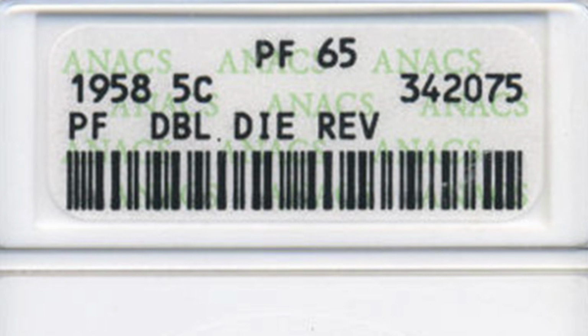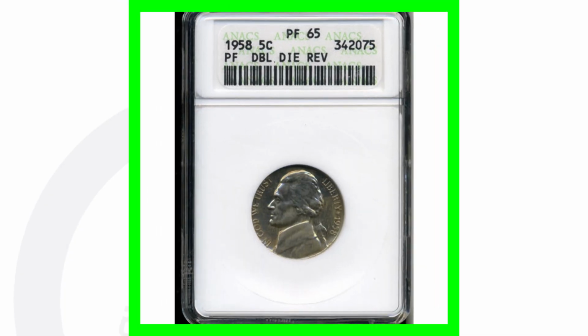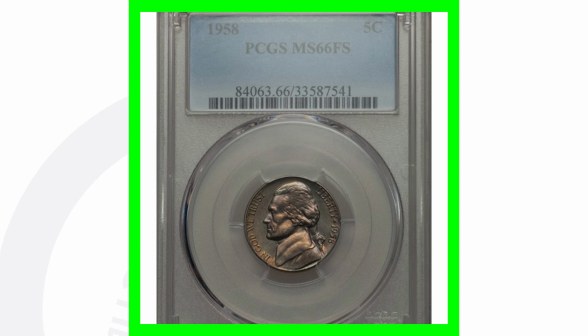We've got double die images on all kinds of other videos. Look at my double die coin videos here on the channel and you'll have a better understanding of that. This coin sold for a little over $20. So not really worth having that one graded, because you're not going to get as much out of it as you would spend to have it graded.